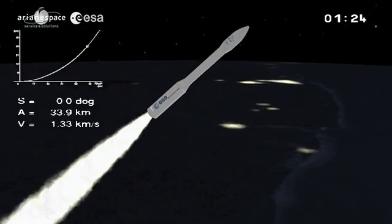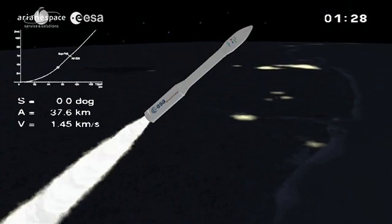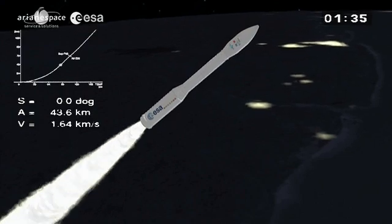But as you can see, we lifted off successfully tonight. All is normal on board. Basically, what's ahead? Vega's first 3 stages rise very rapidly in about 6 minutes.